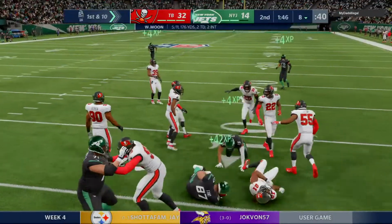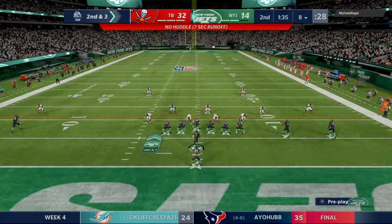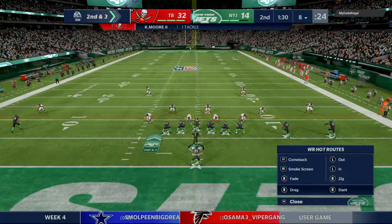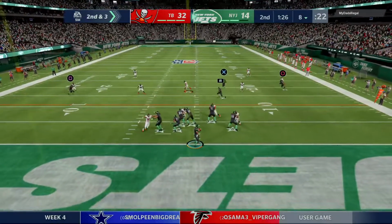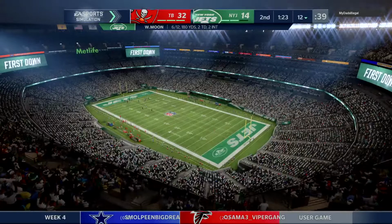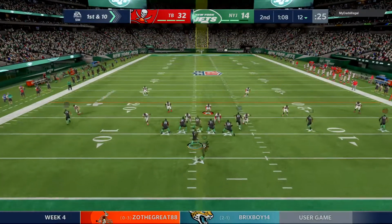Here's a throw, complete right side to start things out. 7 yards, the pickup on the pitch and catch. Able to get 7 on that first down pass play. 2nd and 3 at the 8-yard line. Gets this one to Hill. And he'll get it up to the 12-yard line here. 4 yards the pickup, first down.